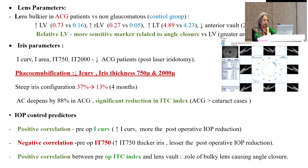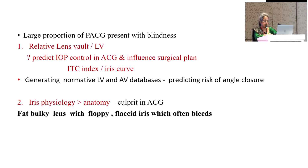Iris parameters after phacoemulsification, not only does the iris curve reduce, but the iris thickness also reduces. The steep iris configuration from 37% pre-op reduced to 13%, and as expected, there was a significant reduction in the ITC index in the ACG cases. The predictions of IOP control: there was a positive correlation with the pre-op iris curve. The more the iris curve, the steeper the iris, the more was the post-op reduction. Negative correlation with the iris thickness. Thicker the iris, lesser the post-op IOP reduction. And there was a positive correlation with the pre-op ITC index and lens vault both. So bulkier the lens, more the ITC index, more was the IOP reduction.